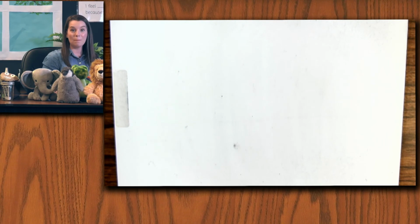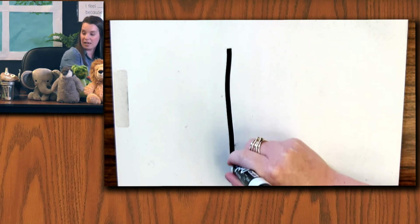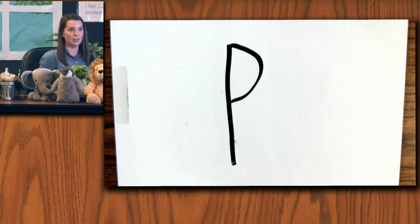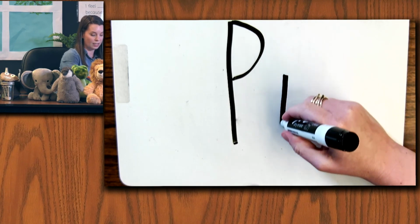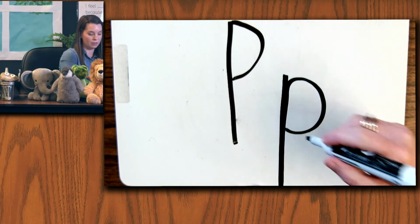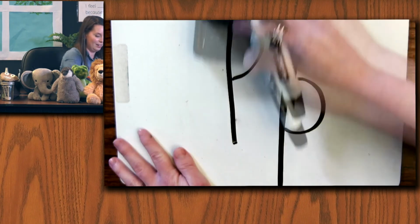P. Capital P says P. It's a letter that's tall, so pens up, line down, back up, bump around. Remember, lowercase p is a letter that falls, pens out, line down below, up, bump around on the front. How did that feel doing the new letter P? Good? All right.